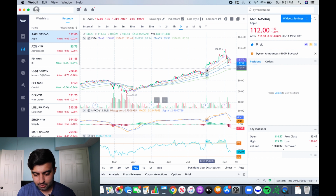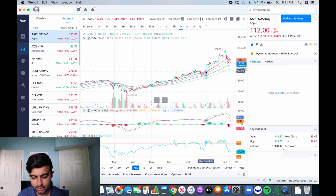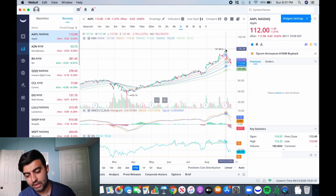So this whole rally that I'm highlighting on my graph here, and by the way, I'm using Webull for charting. You could use Thinkorswim, TD Ameritrade, Charles Schwab, whatever it is that you prefer. I just really like the layout of Webull, so I go with it. But you can see here, this is July 31st. The overall price was around 102. We see this gap up, moving up, all the way, hit 137, which again, if you do that times 4, right, we crossed 500, right?